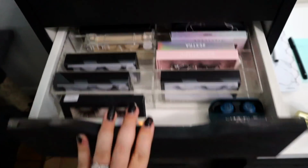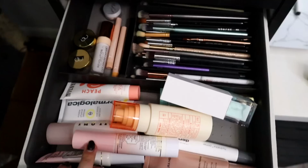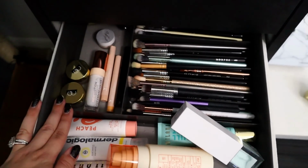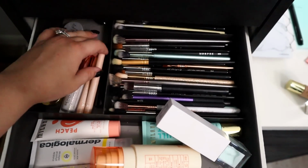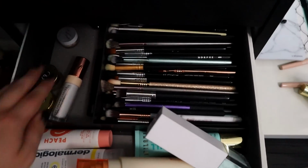Okay, lashes, not going anywhere. And then primers and brushes and eyelid primers. I'm going to declutter both of these eyeshadow sticks from Colourpop. I got a nude and a yellow thinking I would use them. I never did. That can go in our declutter pile over here.